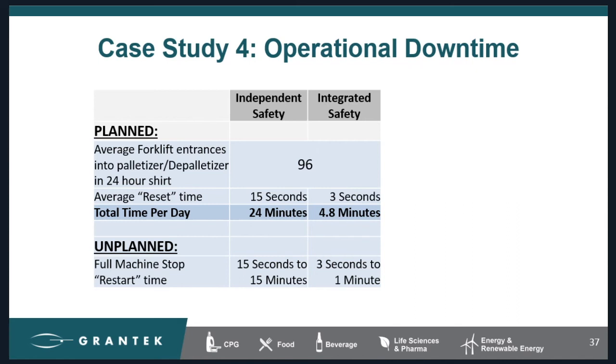So now each time that entrance happens, it leads to a short amount of downtime, only seconds, but multiplied out for the entire day can really add up. Now reset times can easily be lowered on average from 15 seconds down to about 3 seconds, saving about 20 minutes per day of downtime by just having a more advanced system that has better control of how your safety and your machine control integrate together.